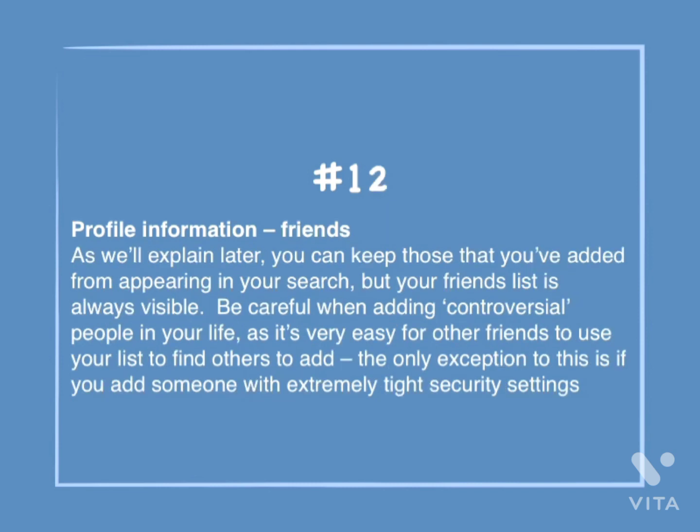Number 12. Profile information, friends. As we'll explain later, you can keep those that you've added from appearing in your search, but your friends list is always visible. Be careful when adding controversial people in your life, as it's very easy for the other friends to use your list to find others to add. The only exception to this is if you add someone with extremely tight security settings.